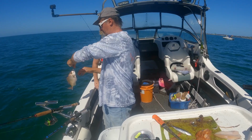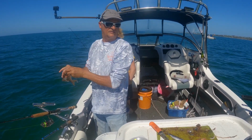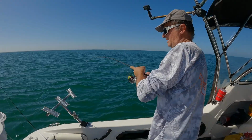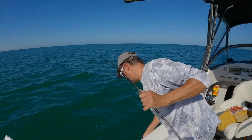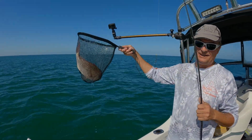On this day we did catch lots and lots of pinkies, but only a couple of keepers in the mid 30 centimeters. All in all, we had a great day.